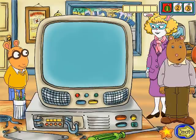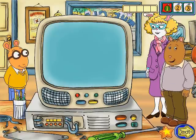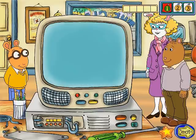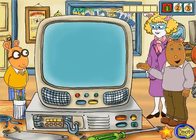For my good deed, I programmed the computer to type what Buster's mom says. It still has a few little problems. Sometimes it can't figure out part of a word. We need to find the sounds the computer couldn't figure out. Click on the word part that completes the word and put it in the empty space.